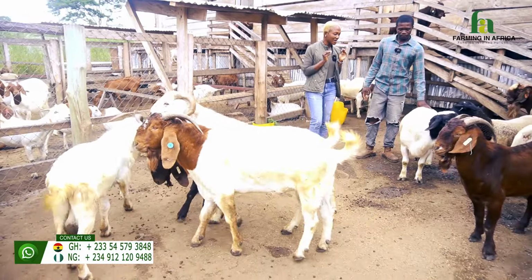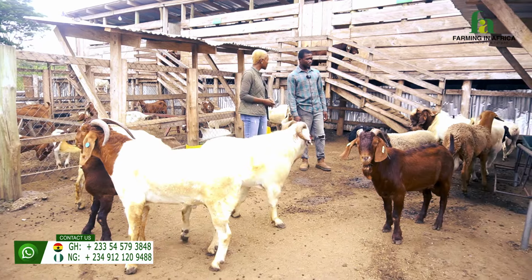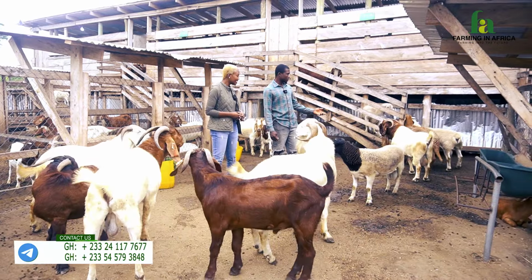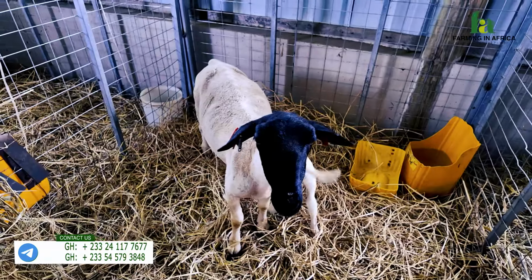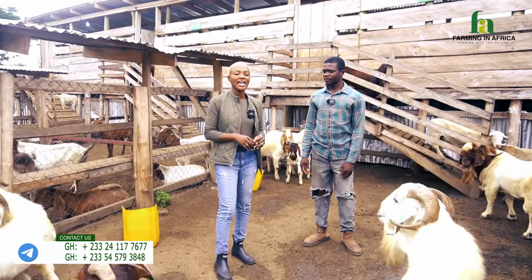We've introduced. And how are they thriving? How are they doing? They are doing very well. Do we have some babies, you know? Yes, we do have some babies. Nice. So we have the females as well, that we imported, and we bred them also here. Yes. They've given birth. Amazing.